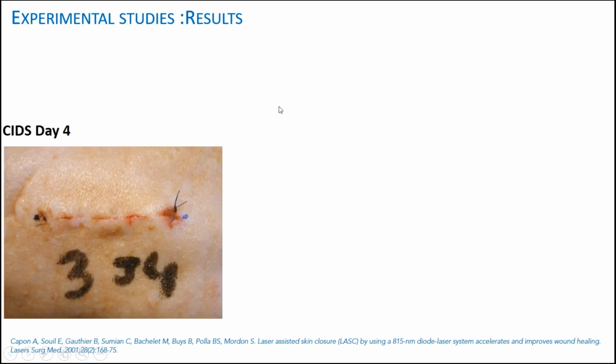So first, the clinical results. These pictures were taken in the same animals 4 days after the incision of the surgery. So here you can see the incision is closed. You can see it's still red.